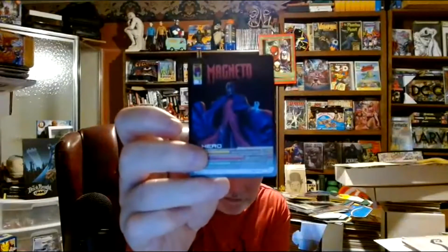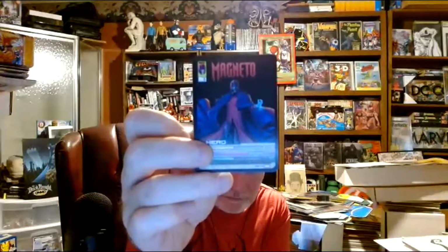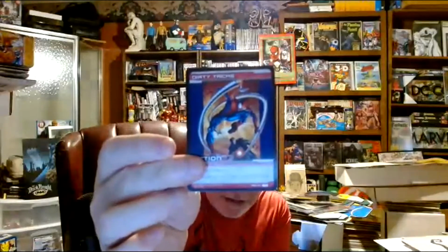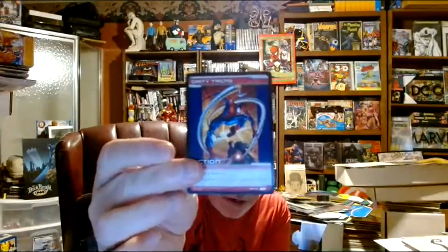Magneto. Kind of dark. Yeah, this from Ultimate. This would have been one of Mark Bagley's covers from Ultimate Spider-Man, fighting Dr. Octavius, Doc Ock.